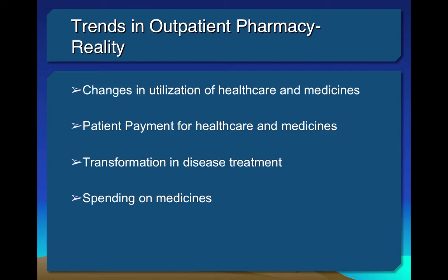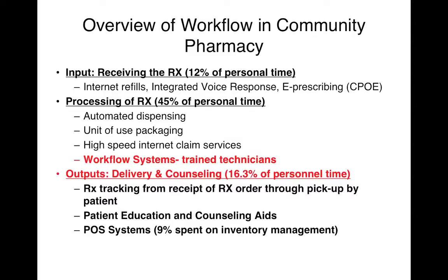Trends that we've seen over the last couple of years is that healthcare has changed in the way plans are laid out in terms of deductibles and copays. Patients seem to be paying more out of pocket for their healthcare needs. There has been a real focus on chronic care management, and so pharmacy, if we ever get provider status, may play a bigger role. And we're constantly helping our patients be able to afford their medications, at the same time managing our inventories and making sure our contracts are profitable enough that we can stay in business.